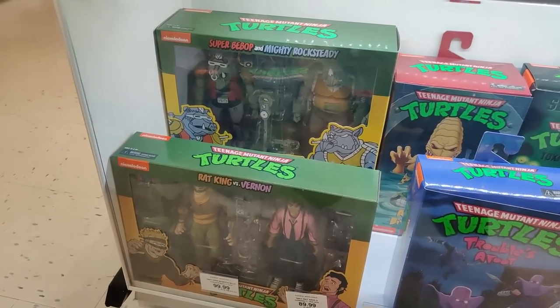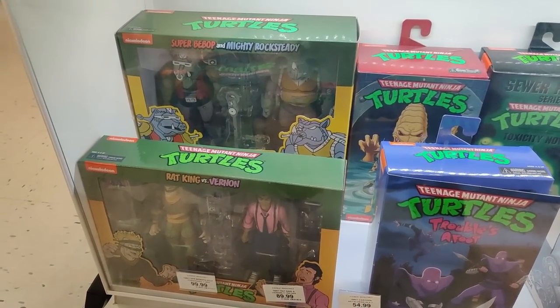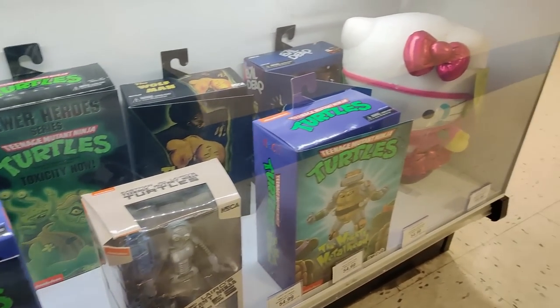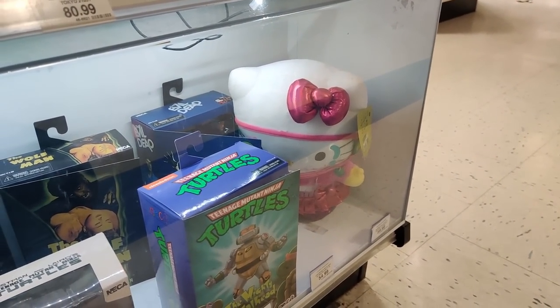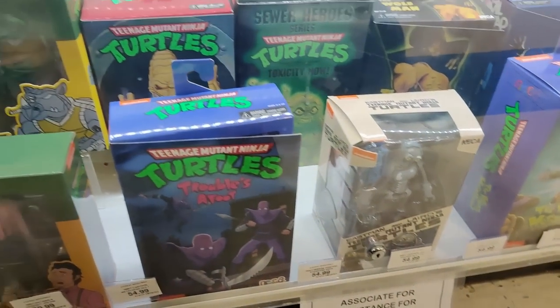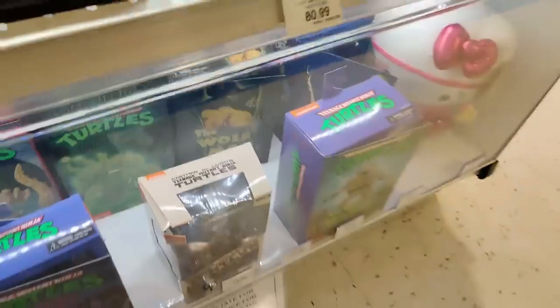And down here we have all the expensive NECA from the Holothon. So yeah, you can see all those prices. Just insane. Oh my gosh. And Hello Kitty for some reason. What's with Hello Kitty in there? Anyway, if you want them, you have to ask them. Crazy. All right, let's get going.